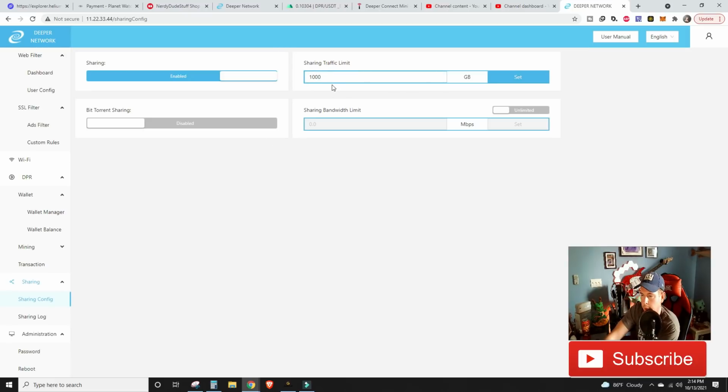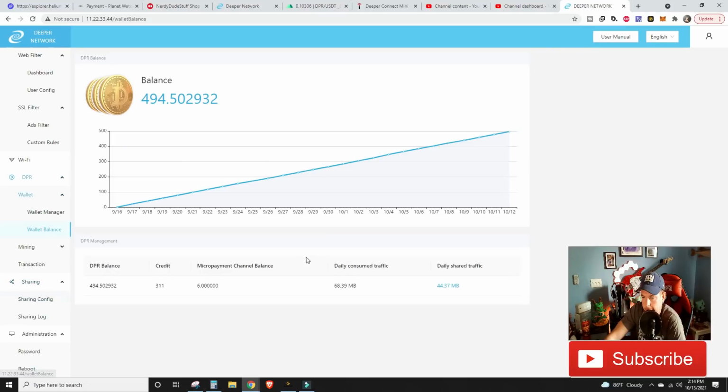And then if you want, you could set a limit to how much you share monthly. I learned this the hard way. I thought this was like a daily limit, so I put it to 1 gigabyte, and it disabled sharing because it said I had reached the monthly maximum, so I just put that back up to 1,000. I don't mind sharing all that. I'm very, very happy with those numbers. So let's go back here.